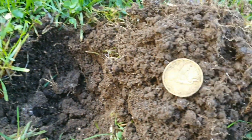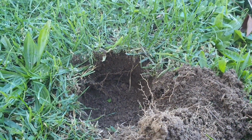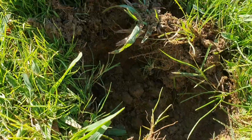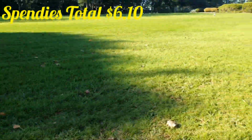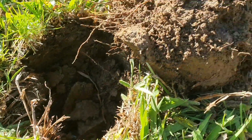Only about an inch down, popped a $2 coin. Just about to leave this spot to go to the next one, and popped a $1 coin. First signal at the new spot, an old $1 coin, but we've got a lot of ground to cover here. I was not expecting this.